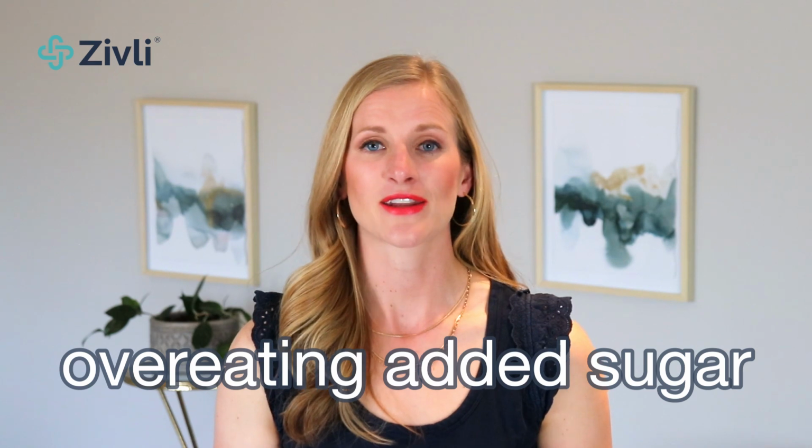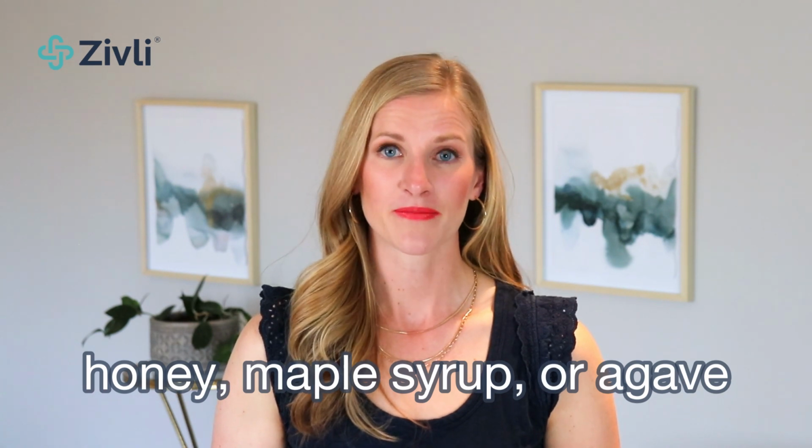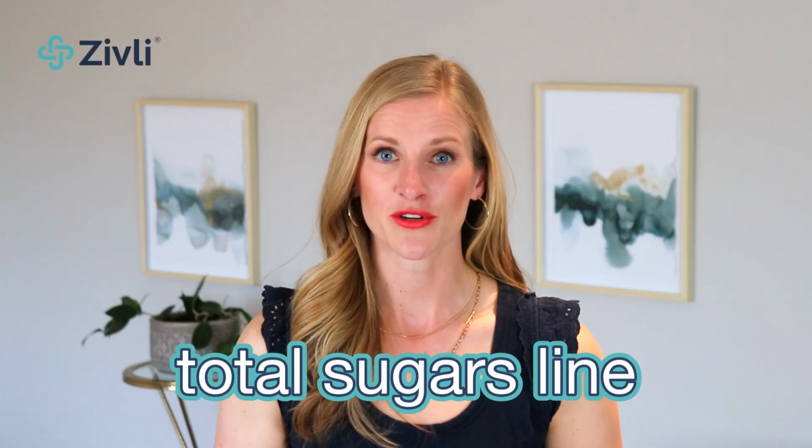The third big mistake is overeating added sugar. This includes natural sources of sugar like honey, maple syrup, or agave. These natural sources of sugar will not always be on the added sugar line, but they will be included in the total sugar line of the nutrition label, so be sure that you're looking at the total sugar line and check your ingredients.